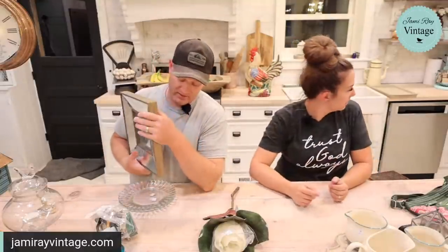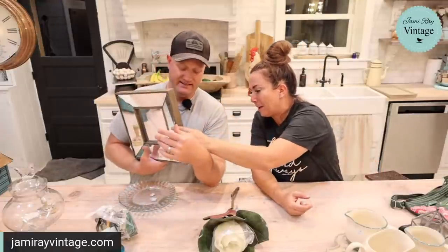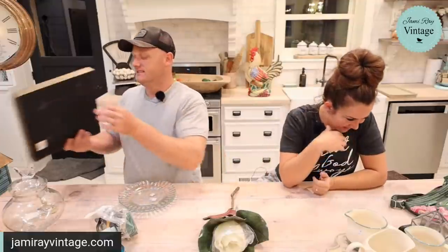I feel like I'm blinding everybody, so I'm going to hold this like this. This mirror has like 18 different facets on it. Okay. I paid $3 and I'm selling it for $14.95.